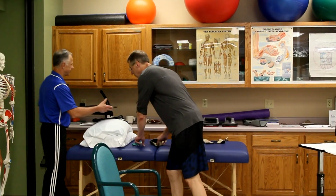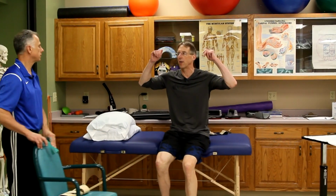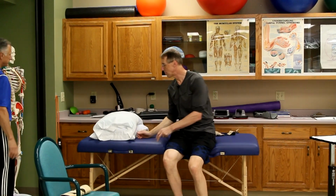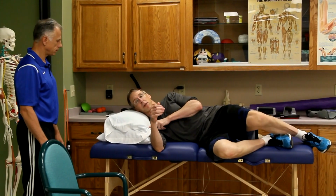You want to make sure you got correct sleeping postures. Do not be sleeping on your stomach. You sleep on your stomach, your head's turned all the way one way or the other. A lot of times you got your arms overhead like this. It's putting pressure on those nerves. If you sleep on your side, you really don't want to sleep on the side you're having carpal tunnel syndrome on. It's going to put a lot of pressure on it.